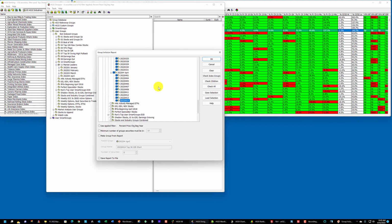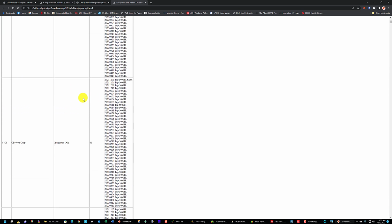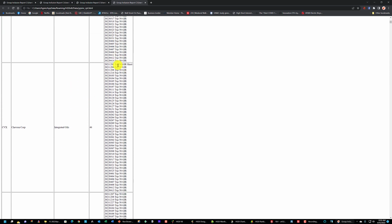Let's do one more thing. I'm not so sure that this will show us anything, but I'm going to clear these, and I'm going to go up to my top 50 group inclusion report, and let's start with December. I'm going to check the children, which checks all of the stocks below, and I'm going to check the shorts also. I don't want to take the time to separate them out. Okay, here's Devon. This one started appearing on the 3rd of February.